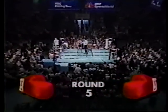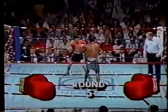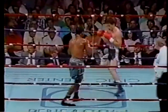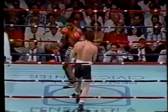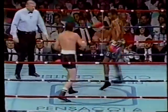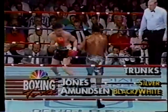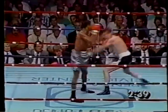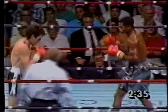Ron Amundsen, very quiet, soft-spoken when he came to Pensacola last month to promote this fight. The local promoters wanted him to make negative remarks about Roy Jones to help encourage ticket sales, but they were disappointed because all Amundsen would say is that Roy Jones is a fine fighter, a wonderful human being, and he promised to pray for Roy.